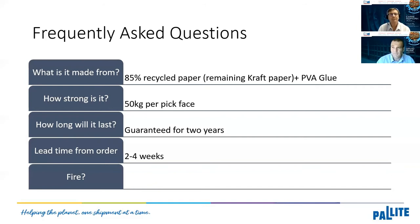How long will it last? I mean, we've had product now in those very first warehouses for a good 4 years, and I went on a recent visit, and they're not showing any sign of wear and tear. They're a bit dusty and a bit dirty, but as you'd probably expect. So it will last the test of time.